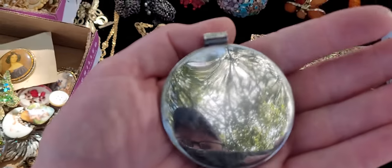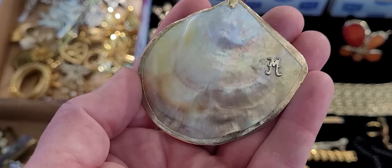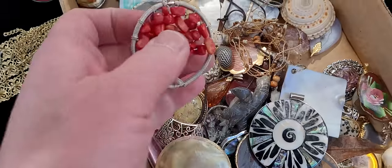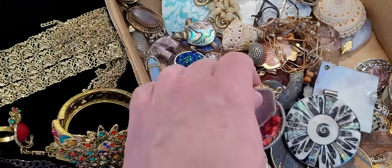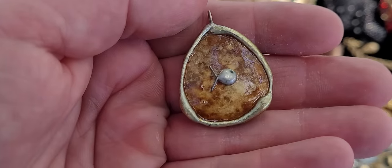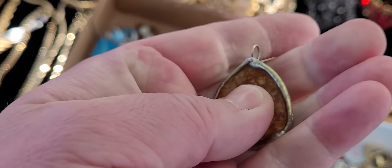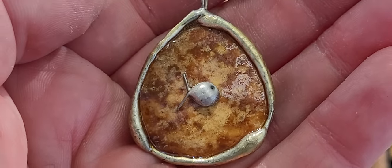Okay, look at this pendant. This one's cute too. It has the initial M on it. And are those red coral? I think so. So these are all pendants. I'm really liking this one. I don't think this is amber because it's too stony. But look at that little fish right there in the center. That is unusual.